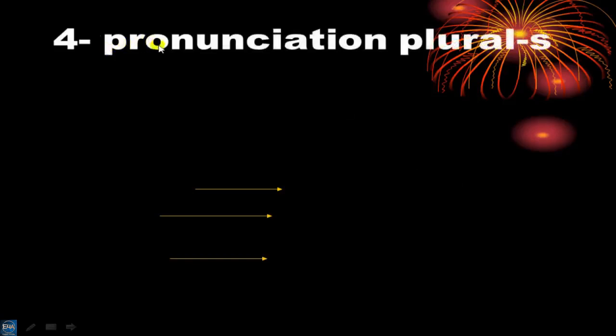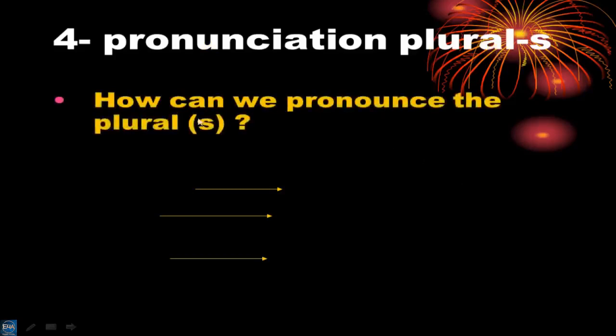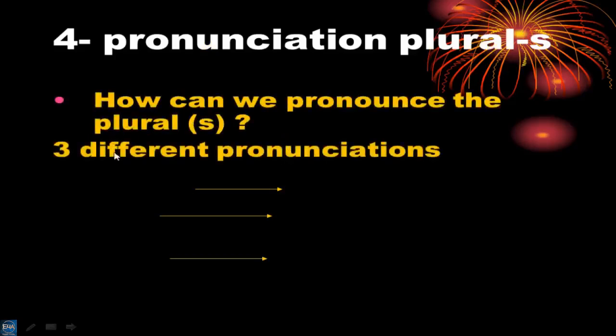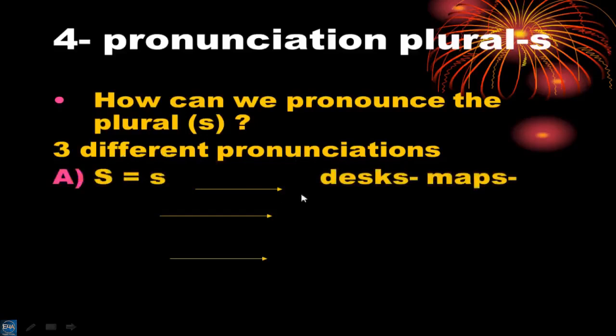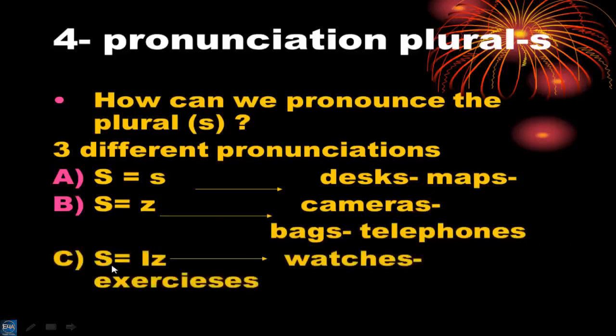Exercise 4, pronunciation, plural S. How can we pronounce the plural S? Three different pronunciations. S is S. Desks. Maps. S is Z. Cameras. Bags. Telephones. S equals is. Watches. Exercises.